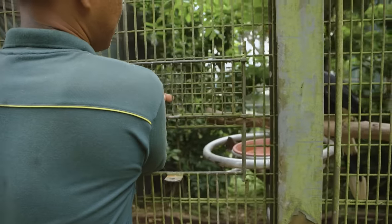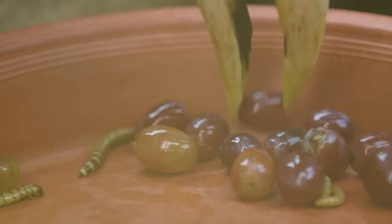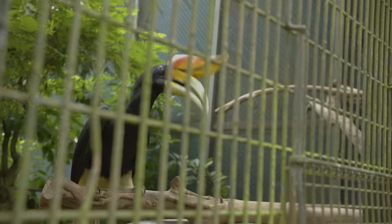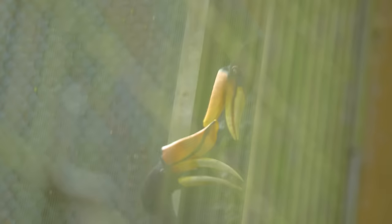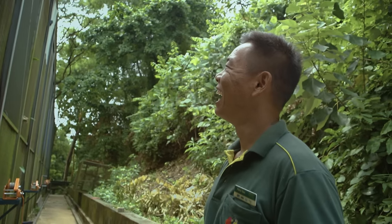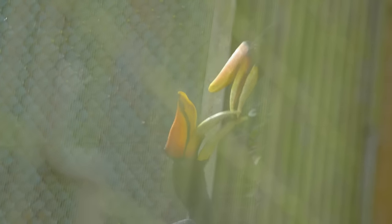The male loves grapes. If he really offers her his grapes, it's a very, very good indication. Sharing food is a ritual that cements their bond and trust.